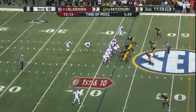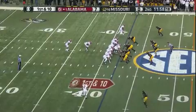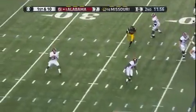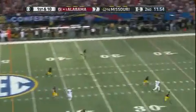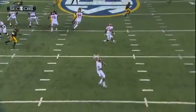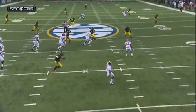Good call for roughing the passer with targeting. As with all targeting fouls, this one went to replay and was confirmed. The referee's announcement is the method to be used this year, a change from previous years. That is, the disqualification will be announced after the replay review.